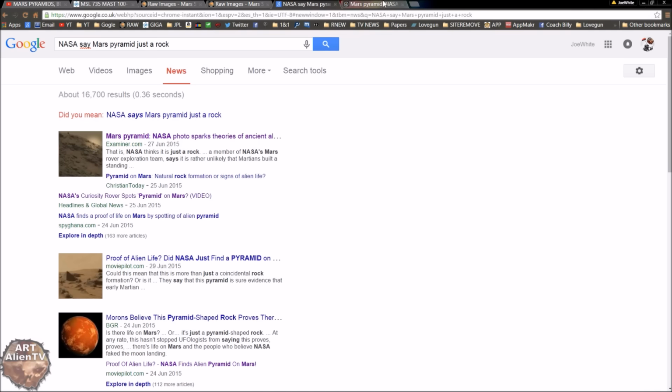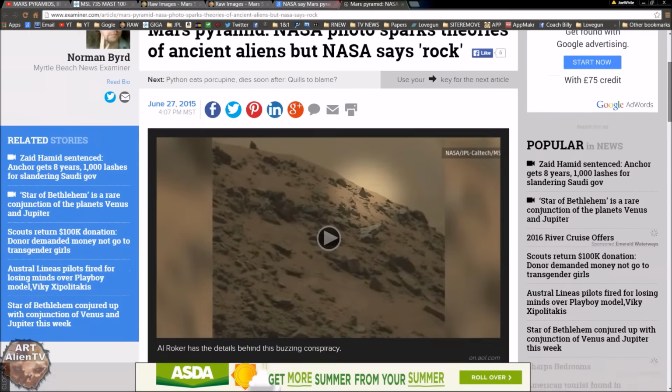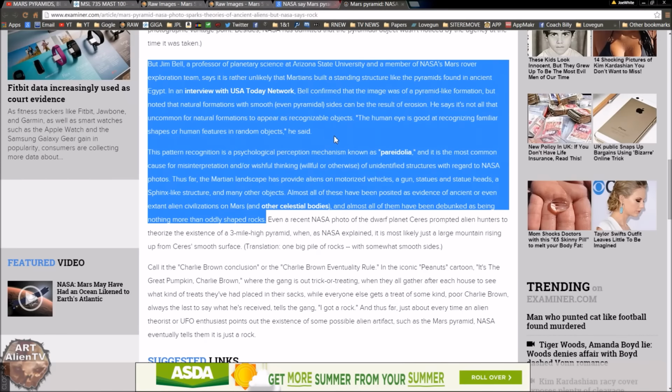And the pyramid thing, there was a statement. This is what was cool about the pyramid object, is that NASA felt the need to actually make a statement to the public, which was in all the press. This is from the Examiner site here. This quote was in all the newspapers, and all the newspapers ran this story.